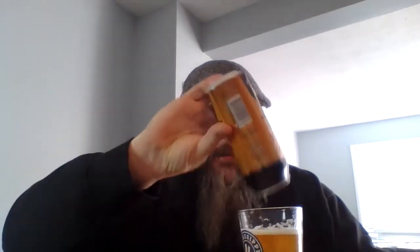Okay, let's do this thing up, right? That's good. That's yummy. No, that's good. The flavor, like the aroma, has a lot of citrusy hoppiness to it. It's rather pineapple-y. It's got a nice fruity pineapple-y taste and aroma.